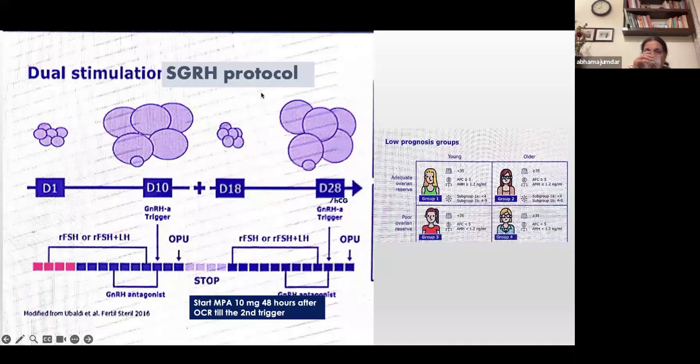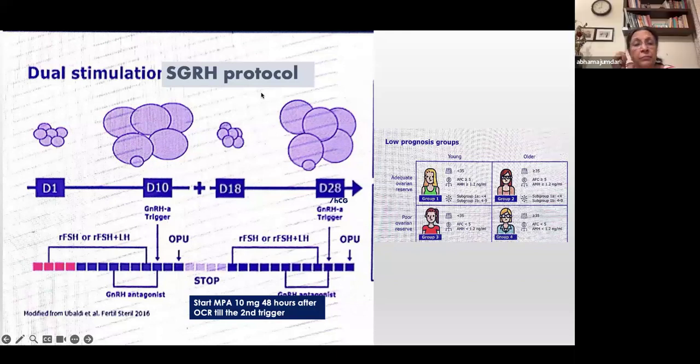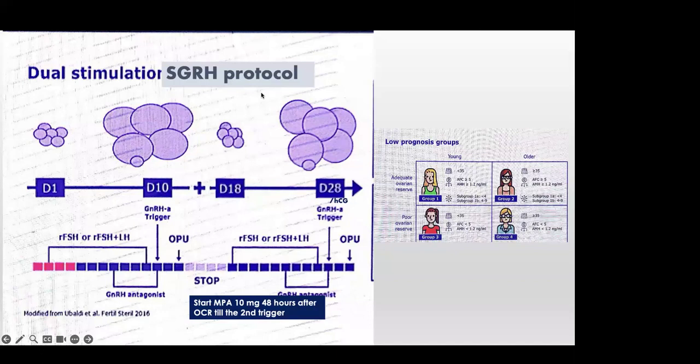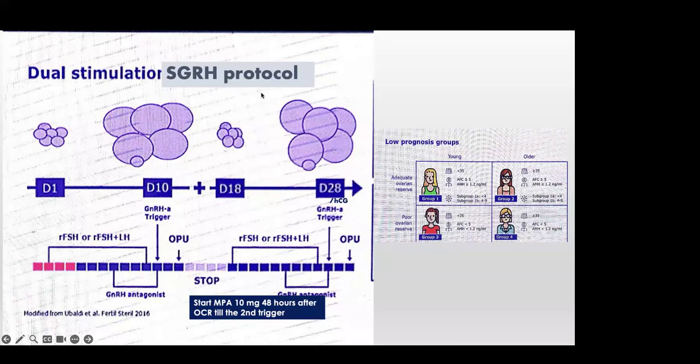Ma'am, there's a question, not related to this topic. Actually, I had a patient, a thin, lean PCOS, and with mild stimulation and with agonist trigger also, she developed mild OHSS. So, ma'am, do you have any clinical experience of using letrozole throughout the stimulation to prevent OHSS?